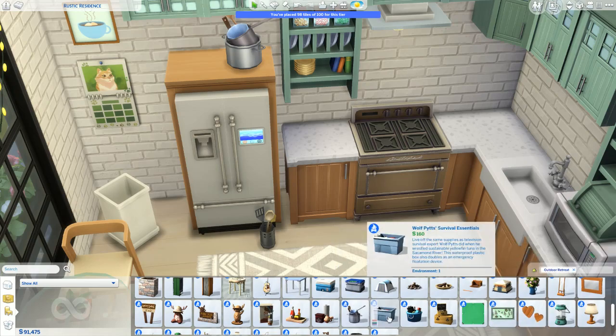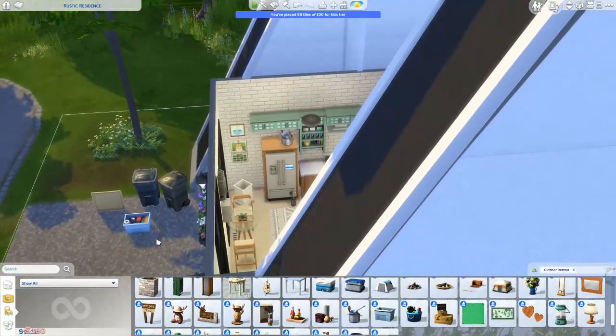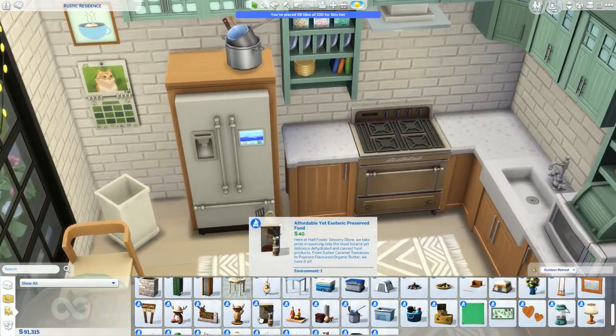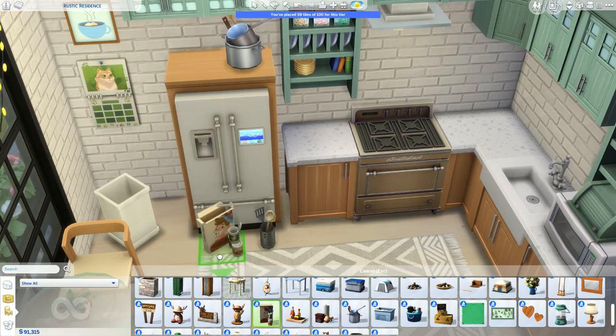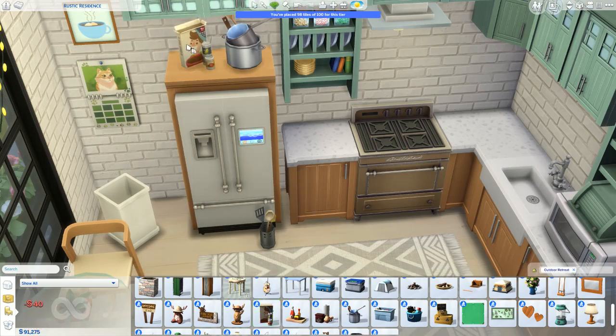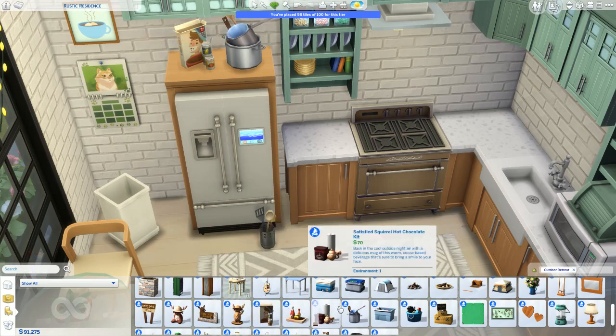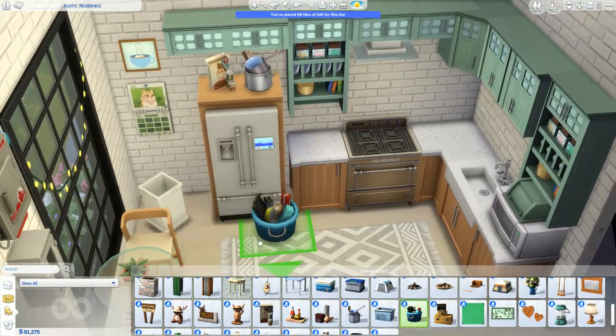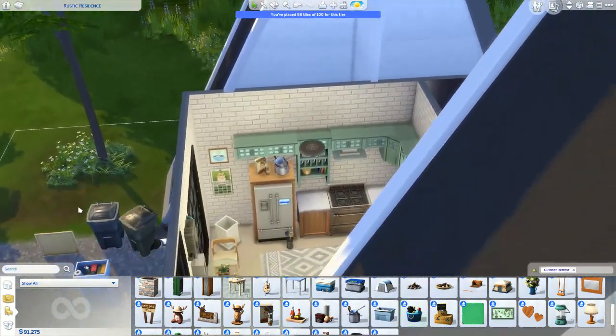This is nice to have here. Might be able to use that. What is it? It's this one. Affordable yet esoteric preserved food. This looks like a cereal box to me. So I'm going to raise it on up and sit it on top of our refrigerator. Maybe shrink it down. Yeah, sit on top of the fridge. Can we change the color? Oh, we can't change the color. Darn it. But that's okay. Oh, we can definitely have a use for this piece of clutter somewhere.